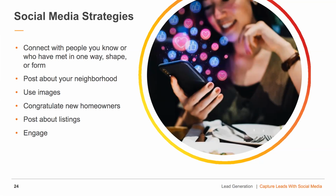This works the same for Instagram, Facebook, and TikTok, though Facebook is more like a business page, because it's more business posts.